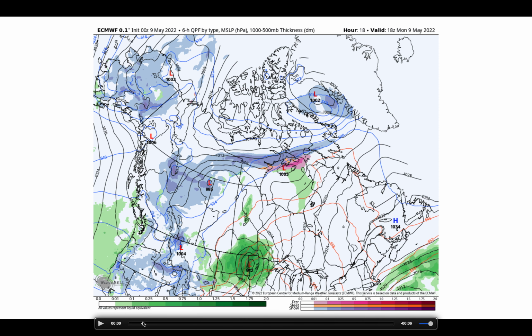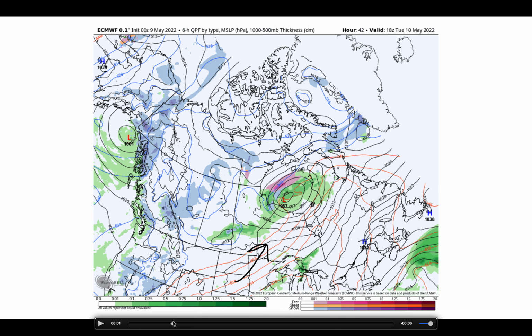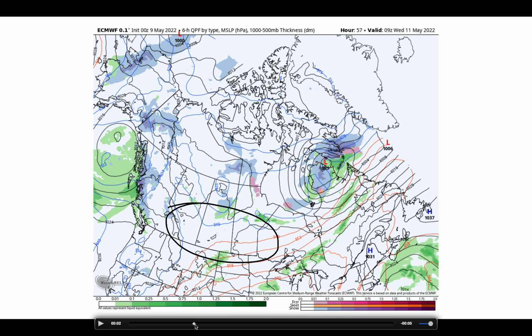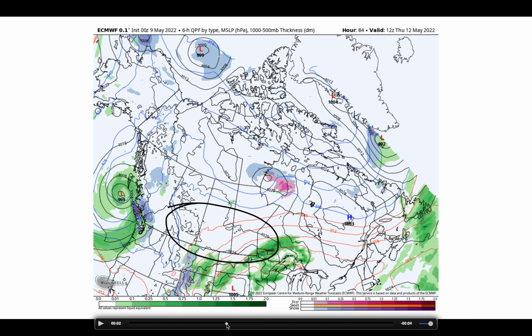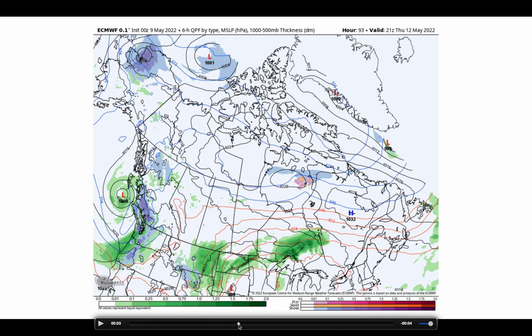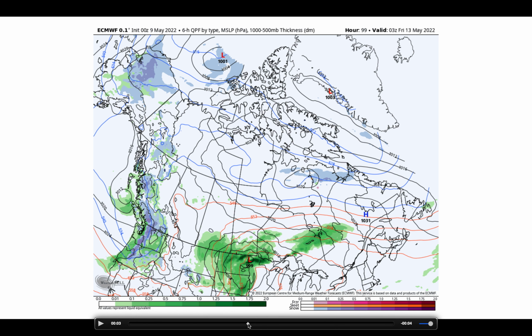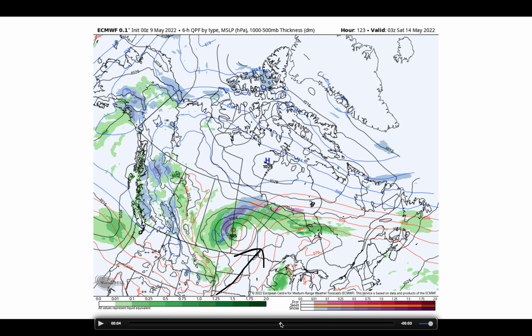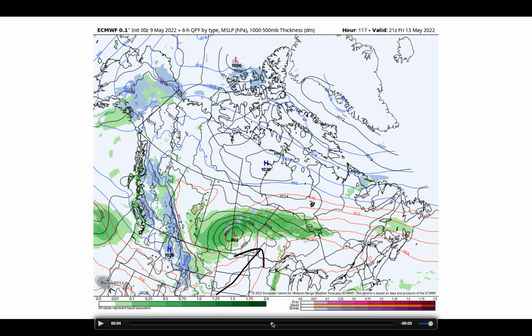This is your Monday system that comes lifting out of the Dakotas here and then quickly into the Hudson Bay by Tuesday. Light shower activity as we head through Tuesday and Wednesday, rather disorganized, hit and miss, generally light and not very impactful as we head through the middle part of the week. But here's late Thursday, getting into Friday. Another high impact storm system as we get into the end of the week here. We'll talk about specifics with our daily report that comes out closer to that.